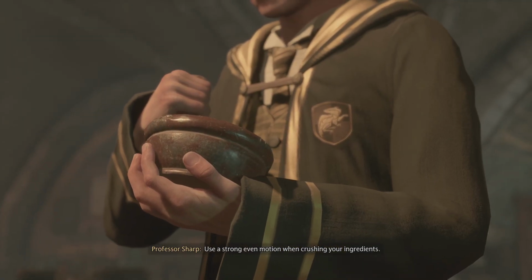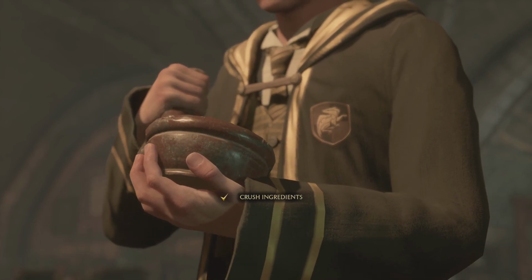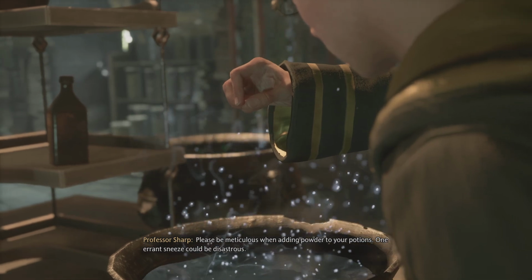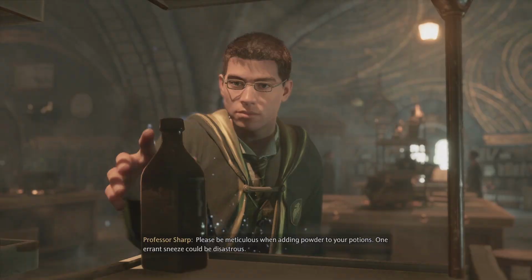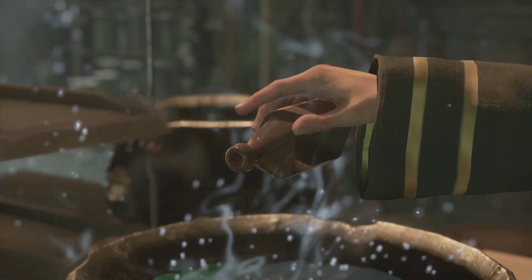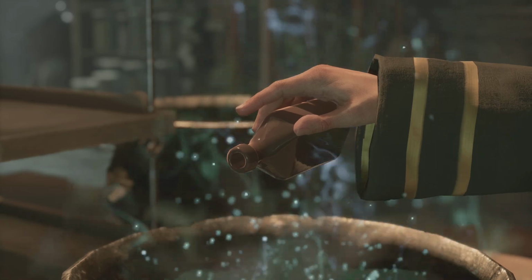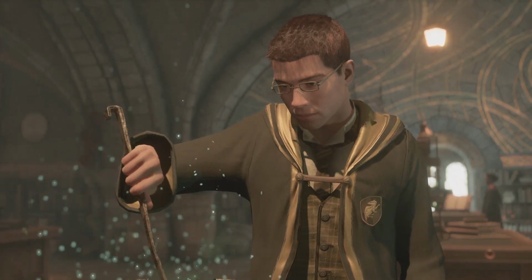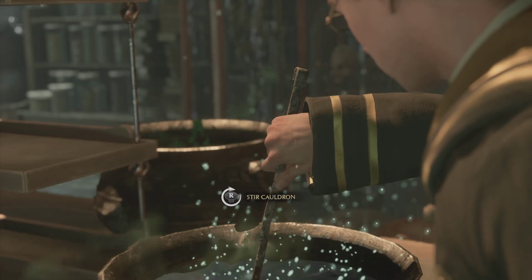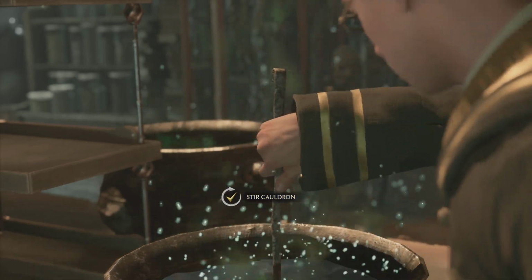Use a strong, even motion when crushing your ingredients. All right. Please be meticulous when adding powder to your potions. That's the pinch of Dittany. One errant sneeze could be disastrous. All right. Some Horklump juice. Bop bop. And bop bop. And let's stir this sucker. So it smells pretty.